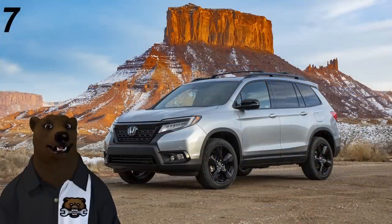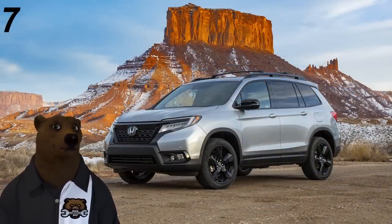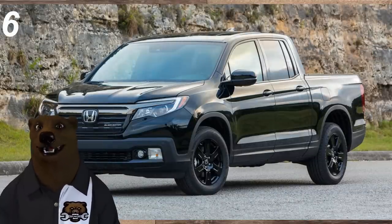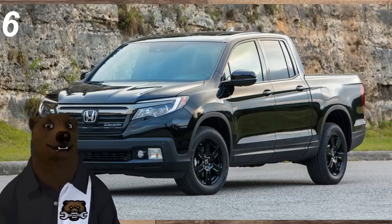All right, next up, this one is going to be a surprise, and that is the Honda Passport that's made in Lincoln, Alabama. In fact, that's not the only Honda we have on here. Number 6 is the Honda Ridgeline, which I think we can all agree is one of the ugliest pickup trucks out there. It looks like they didn't finish the idea there. They just kind of chopped the back end off. I know, I wasn't a huge fan of the previous Ridgeline, but I thought it looked better than this thing.